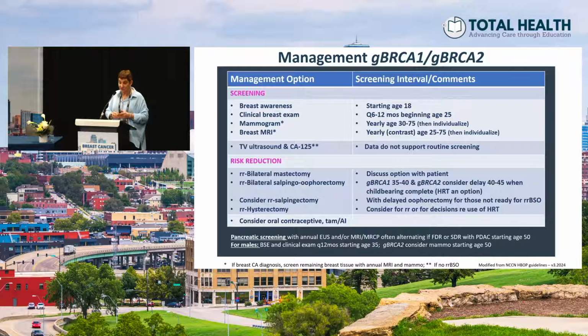In terms of risk reduction, we're discussing risk-reducing bilateral mastectomy. This is for our healthy, unaffected mutation carriers. And we're also recommending risk-reducing bilateral salpingo-oophorectomy. I will tell you the NCCN guidelines that just came out a second ago, and you know they'll be obsolete in 2 months when they come out with version gazillion of 2024 already, actually sort of places risk-reducing salpingectomy more in the light of something that we can talk to patients about, okay?